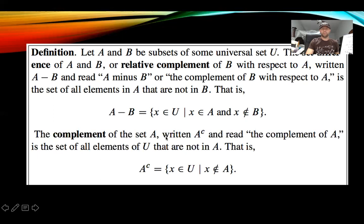The complement of set A, written A with a superscript C and read "the complement of A," is the set of all elements of the universe that are not in A. So basically you just exclude everything from A, and whatever's left over is A complement. Maybe you've heard this before.